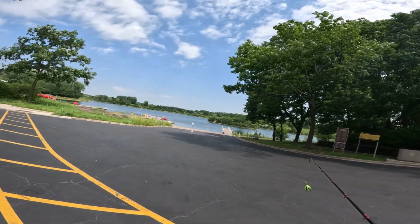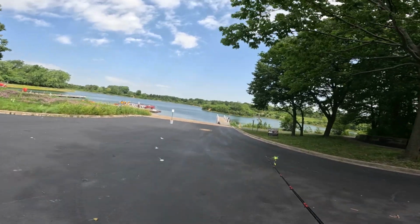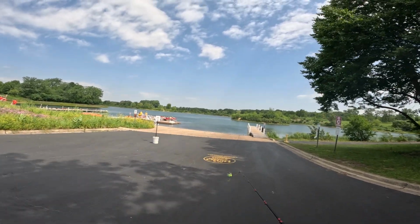All right, today we're at Blackwell. We're gonna see what pops today. It's very, very windy. Temperature's 86. This is in, I think, DuPage County.